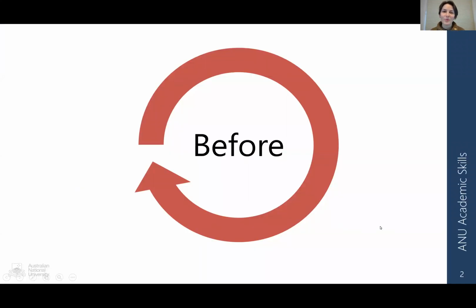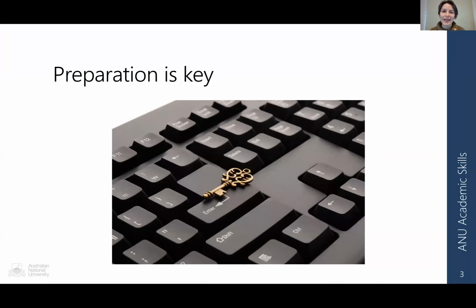It's useful to start preparing for exams right from the very start of semester because preparation is key to make sure that you understand all of what the exam is asking you to do.